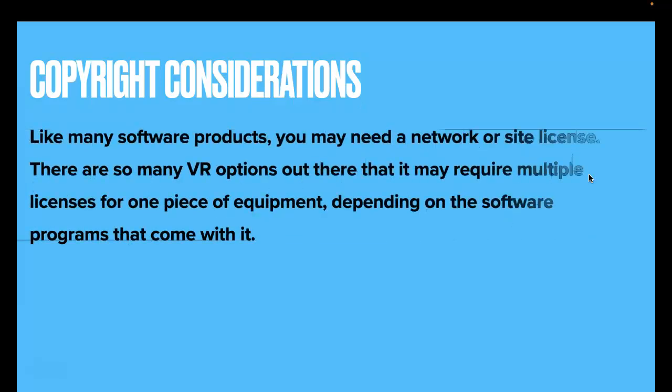Copyright considerations. This one was a bit of a challenge because I really could not find any straightforward information. However, like most software products, you are going to probably need a network or site license. It was unclear, however, if you were going to need one for the headset or the programs or the software programs, so definitely look into that if you are planning on adding virtual reality to your library.